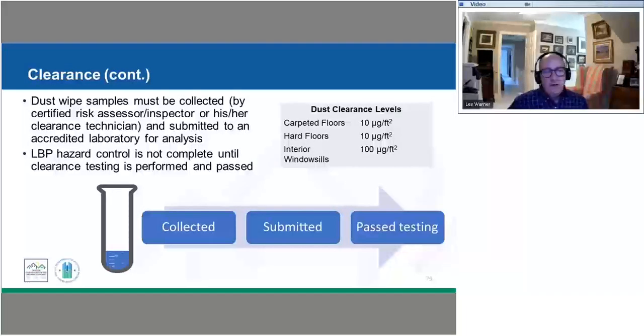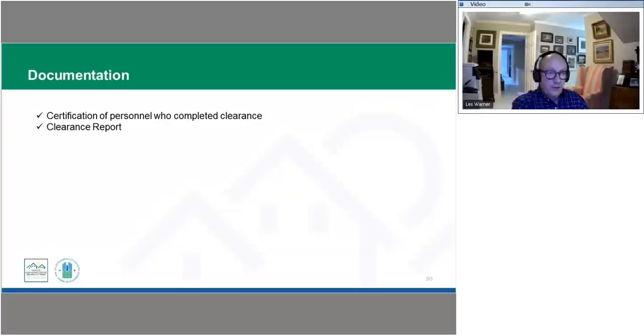So we have different clearance standards for carpeted and hard floors versus our windowsills that we talked about earlier. And again, our dust wipe samples are going to be collected by our certified technician and sent off to the lab. And then the lab is going to either tell us that they have passed the test and we can consider this job to be completed, or we will be going back and doing more cleanup and more testing until we bring those hazards down to an acceptable level.